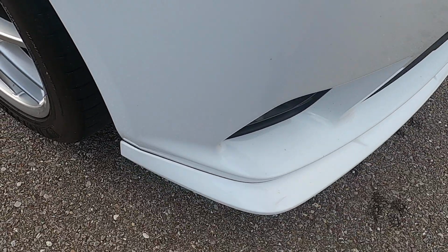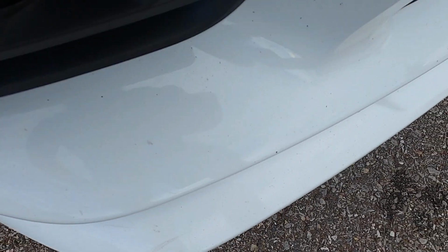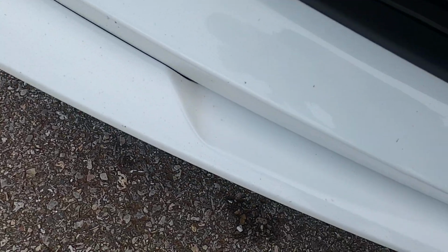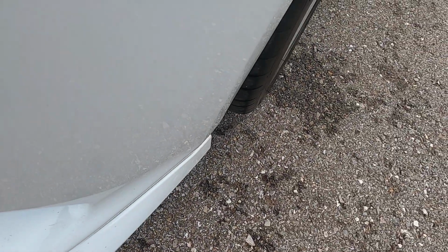There's a few small marks up here by the front corner. Start low on the lip. There's a little bit of scuffing down there. A couple rock chips. As you would imagine, these more pronounced lower lips on sports cars like this do unfortunately catch a fair amount of rock chips. This one's not too bad, but there are rock chips across the bottom portion of the front. A little bit of scuffing by the headlight area here.